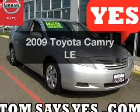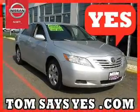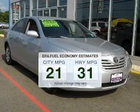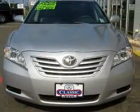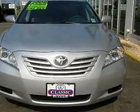Check out this 2009 Toyota Camry. Travel the roads in style and comfort in this great vehicle. Low emissions and the good fuel economy offered in this vehicle are important to you and the environment. The powertrain includes front-wheel drive with an efficient four-cylinder engine connected to a smooth shifting five-speed automatic transmission.